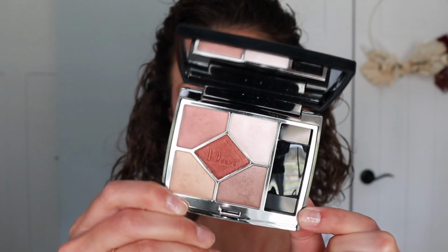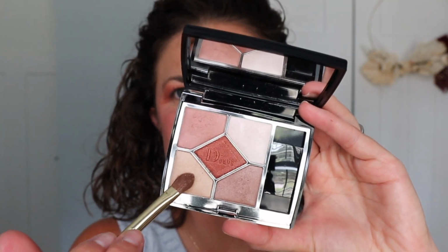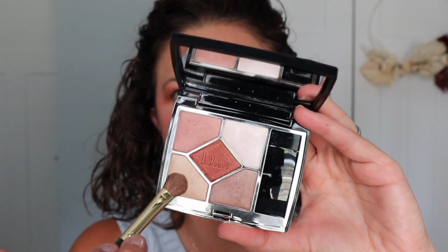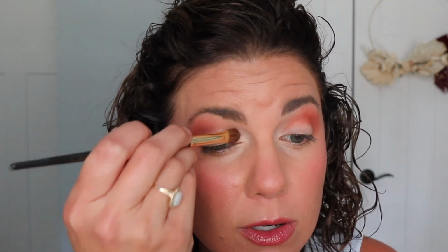All right, that is that one center shade, and that is the deepest shade that I put in the crease. Now I'm going to use, do y'all ever do this? You're like, what do I want to do next? Okay, so I do that a lot. I'm going to use this shade, okay? And this shade is a gold shade. And if you put it on your lid, it definitely opens the eye more.